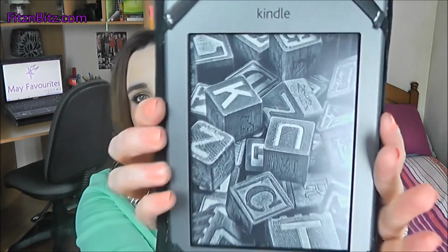And my final favourite of May is my Kindle. I tweeted at the start of the month that I have to start using my Kindle more, and I really have. I've been carrying it in my bag purposely. I have the Kindle Touch, and that's what it looks like there. It's so handy to have in my bag. If you're waiting in traffic, or just sitting down and doing nothing, I can just whip this out and get into my reading.